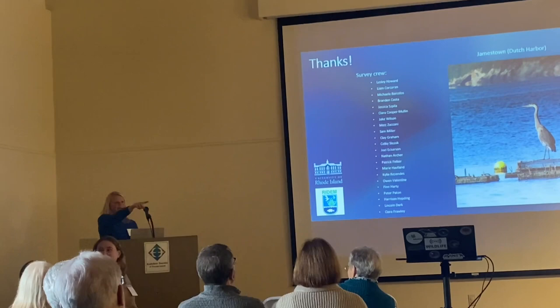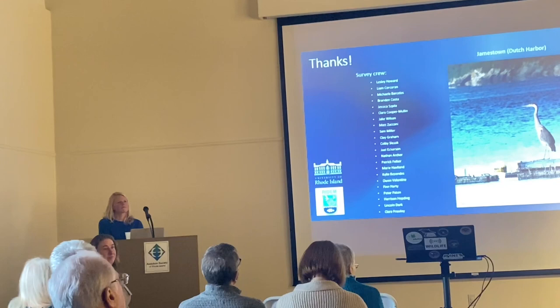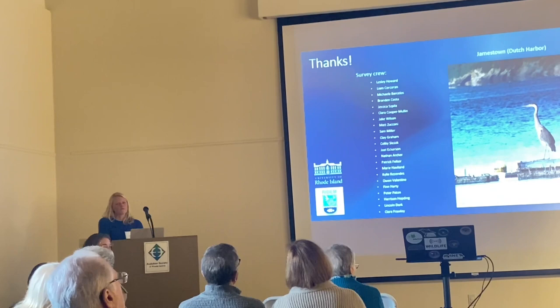Have you done any correlation between the hooded merganser, the red-breasted merganser population, excuse me, and DEM's monthly fish trawls on the bay? And then is the decline a food issue in the wintering ground, or is there something else happening in the breeding ground that's affecting the winter population? Yeah, so I haven't done that yet. It's a good idea.